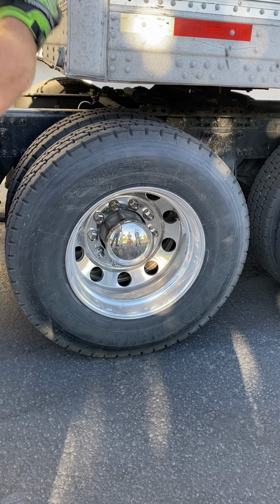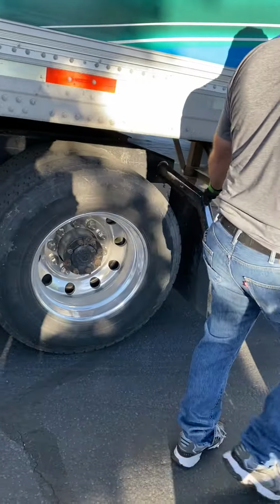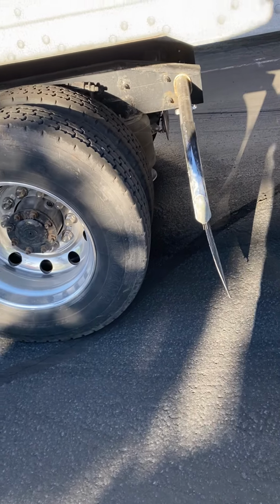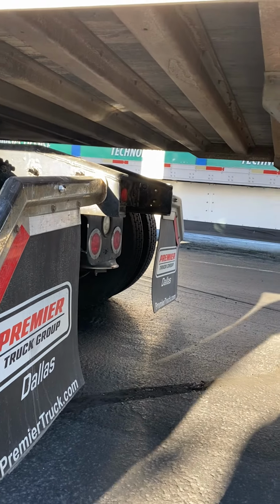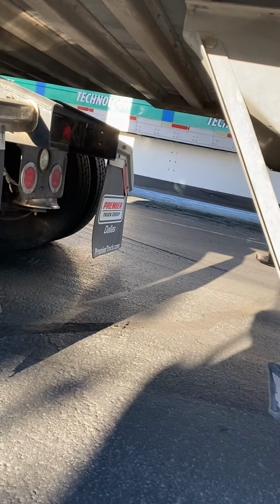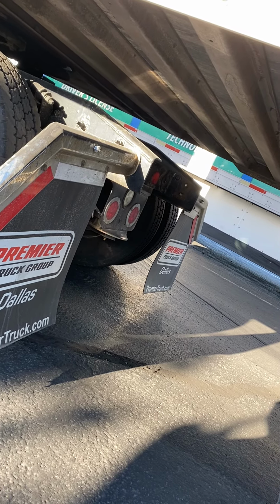Everything I would do to this axle, I would do to that axle. At the rear of my tractor, my mud flap splash guards are properly mounted and secured with the appropriate amount of DOT tape and are of the proper height. My reverse light, my reflectors, my turn signal, my 4-way flashers, my brake lights, my tail lights, and my marker clearance lights are all properly mounted and secured, not cracked, damaged, or broken, and are of the proper color.